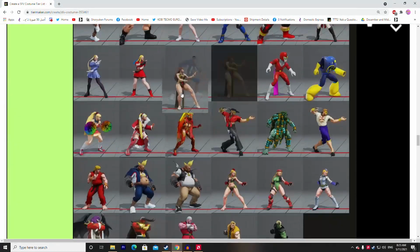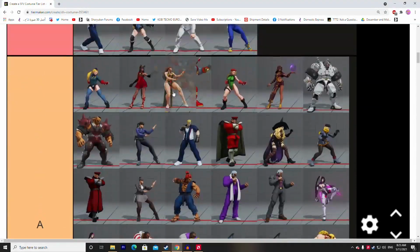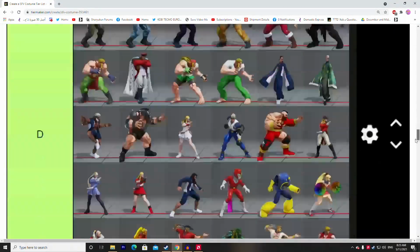The battle costume for Chun-Li. Like, come on. We gotta put that in the S tier. That is an easy S tier costume.